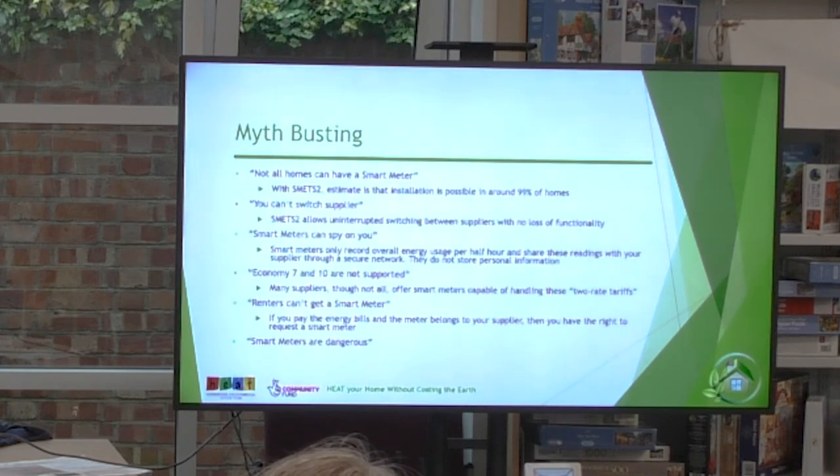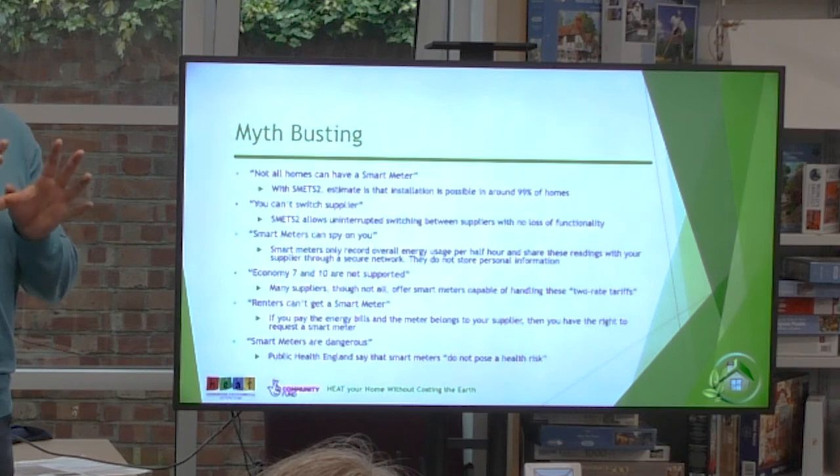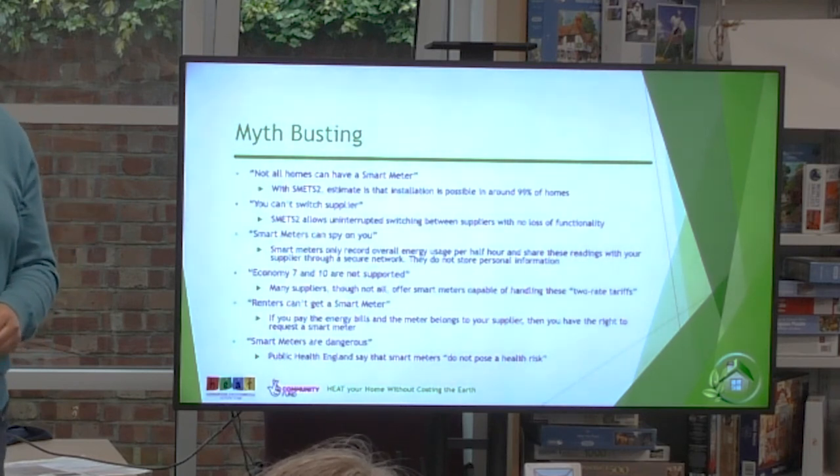Smart meters are dangerous is another myth, because of RF. Well, as is said for your mobile phone, there is no evidence that there's a health risk posed by the radiation associated with a smart meter. It is the same; there's less energy going into you than if you put your phone to your ear. Because it's in the cupboard. The electricity meter is in the cupboard, and the gas meter is outside your house, mostly.